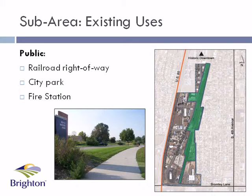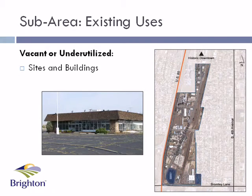In terms of public uses, we do have the railroad right-of-way, Union Pacific Rail, running through here at a diagonal. And we also have a city park that's been developed partially in the railroad right-of-way, and we also have a fire station located within the sub-area. And in terms of vacant or underutilized properties, we do have quite a few of those within the sub-area, and I've only highlighted two of the main ones here on the slide, and they are directly off of Bromley Lane, so they again have high visibility and great access.